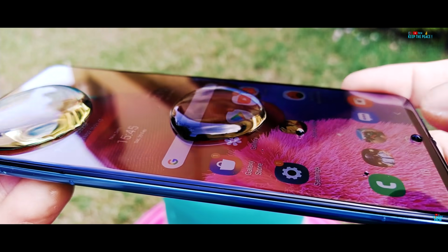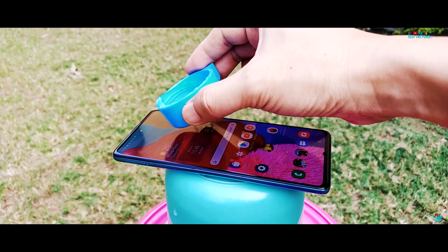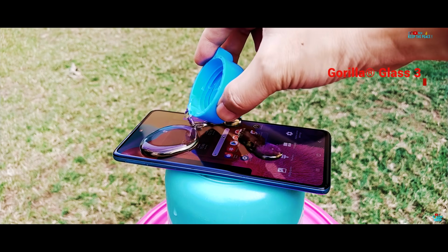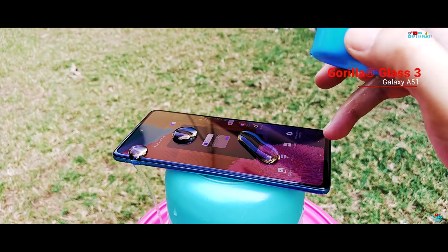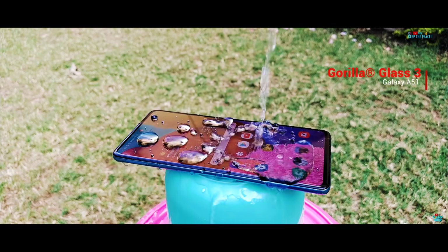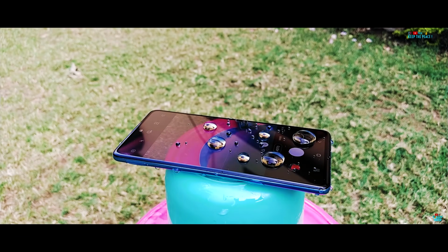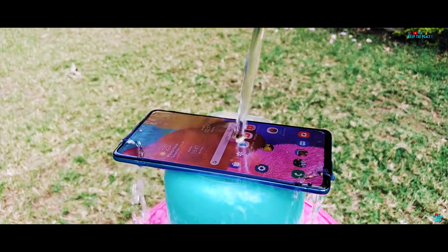So coming back to the water test and starting things off as usual by checking for a layer of oleophobic coating on the Corning glass protection. The oleophobic layer helps to lessen fingerprint smudges and its presence is proved on the A51 when water rolls off in the form of droplets instead of sticking to the glass surface on devices without the layer.